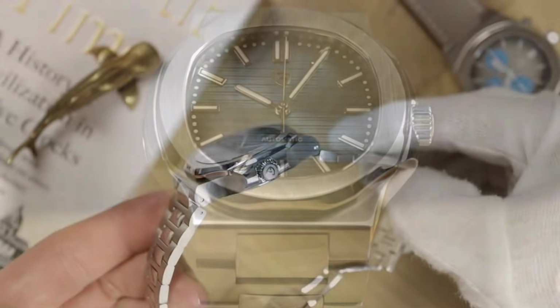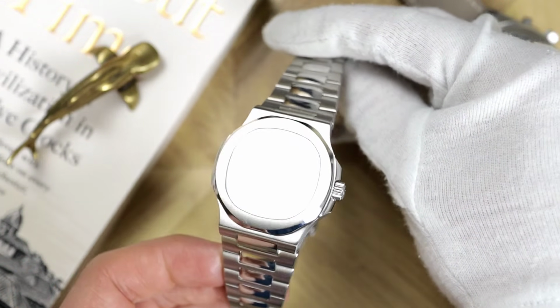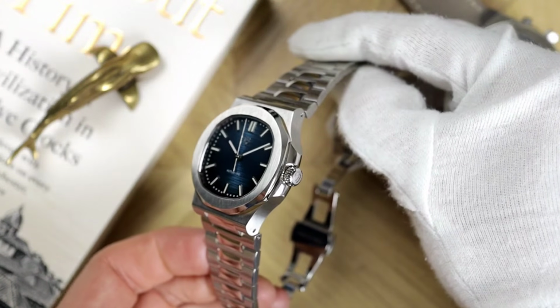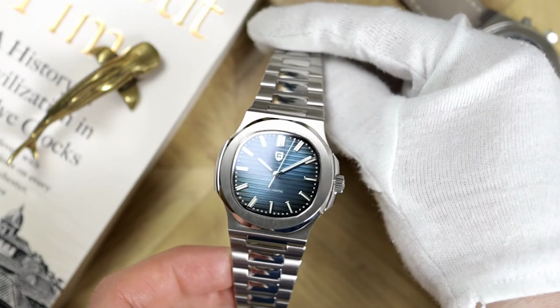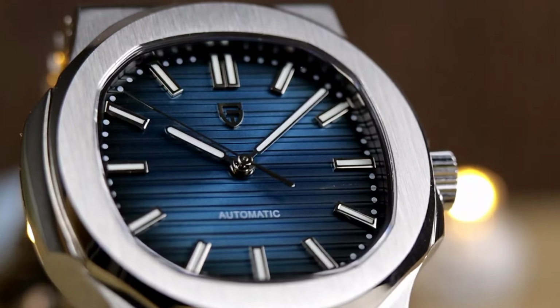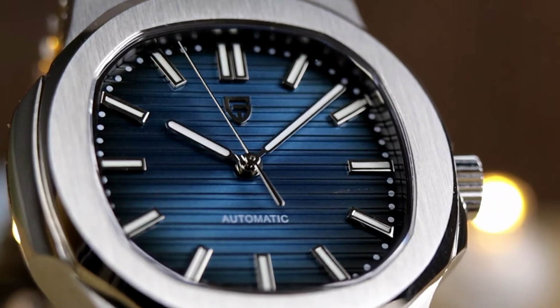For the movement, we do get Seagull ST6, which is a 17 jewel, 21,600 beats per hour hackable automatic movement. With this movement, we do get a power reserve of 36 hours. So if the original problem statement was to give us a refined, interesting watch with iconic looks and premium materials, we have done that. I think this watch accomplishes that mission statement with ease and with style. And of course, considering the price point of just $55, that's a very sharp price for this watch.